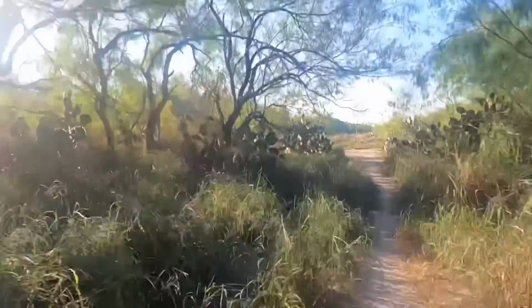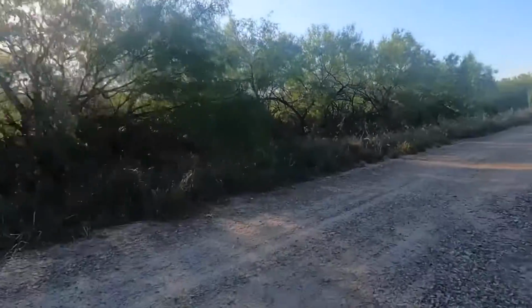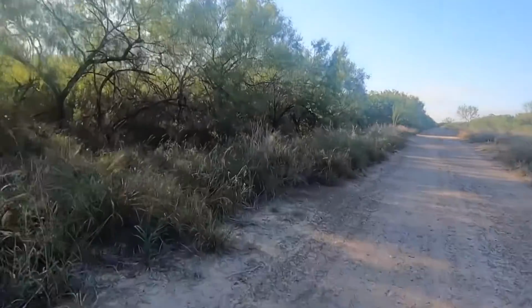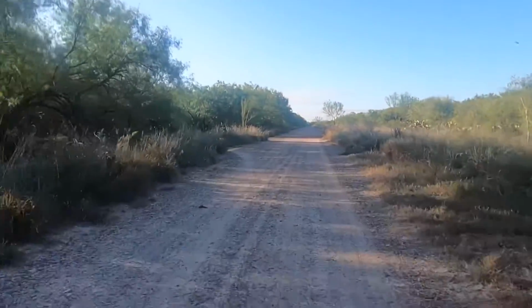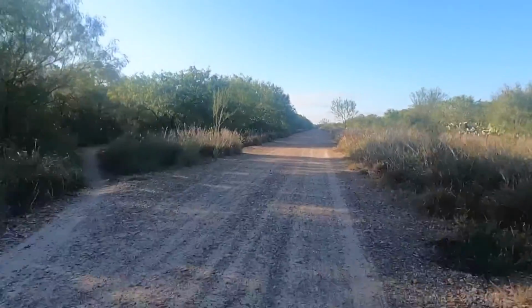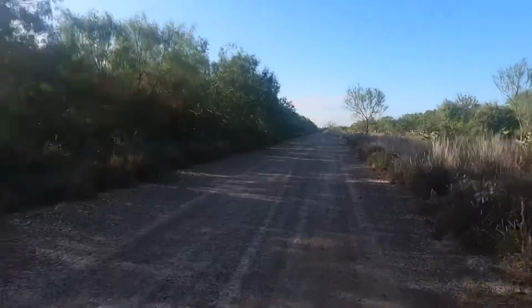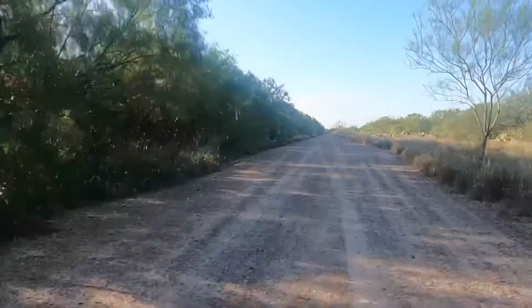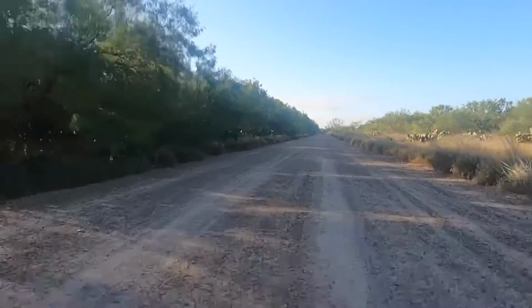I lent my buddy that I'm with in this ride my other mountain bike, so he was able to hang a little bit longer than he normally does. Normally he'd be wiped out by now. He got himself a Target level, Walmart level bike, and I have myself a giant stance. So what I lent him was my rock hopper, and he was able to ride a lot longer.